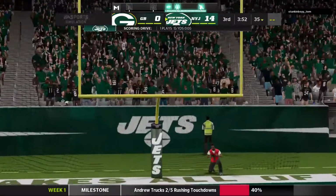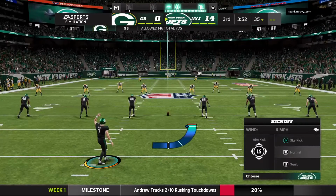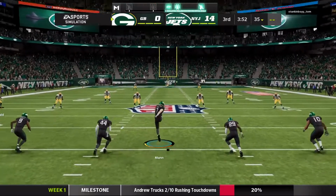Extra point by McCann, up and good. It's now 14-0. Out is the kickoff unit as they run up and send this one away.